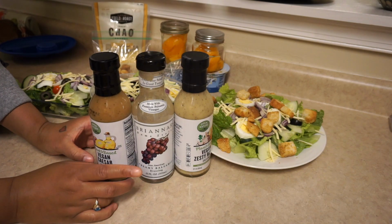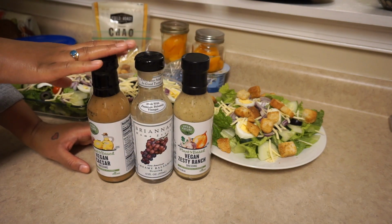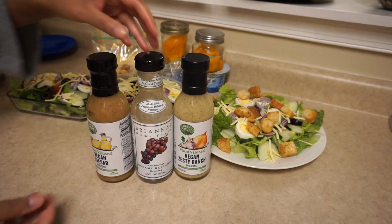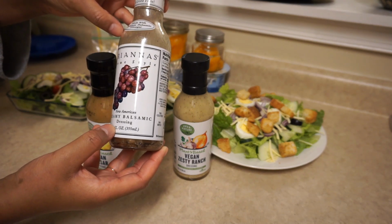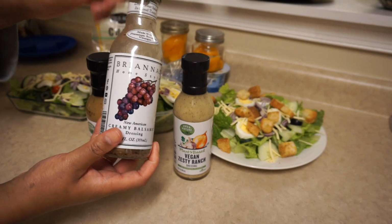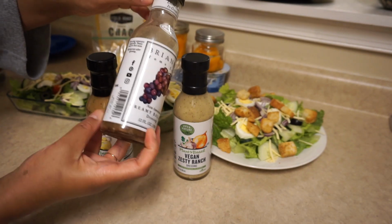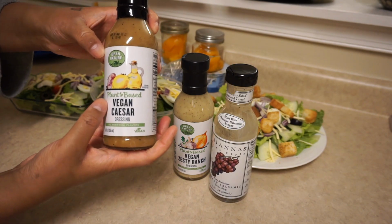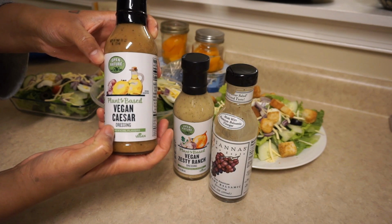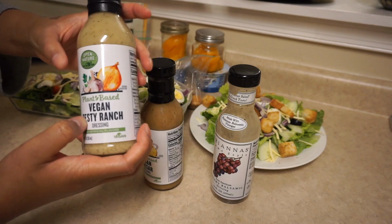For my ladies who don't eat dairy, I have 3 dairy-free salad dressings. This one is my absolute favorite. This is creamy balsamic dressing. I buy 2 of these at a time, and I go through them so freaking fast. I love these. This is so good. It is vegan Caesar dressing. Love this zesty ranch.